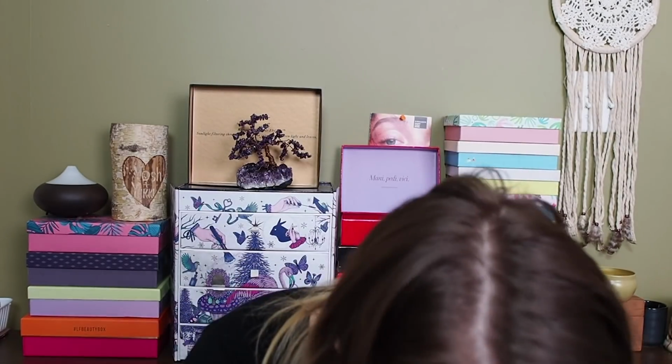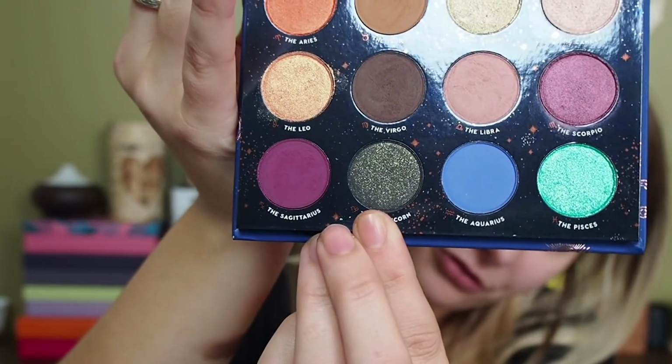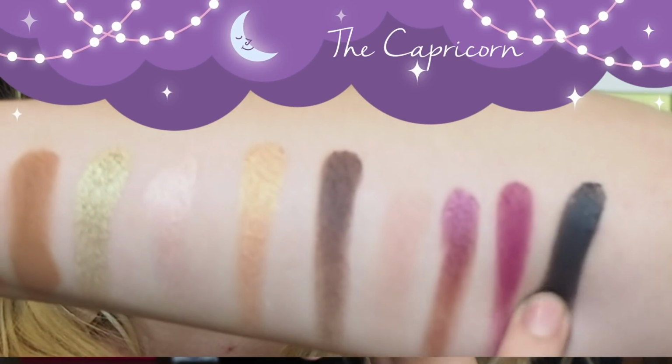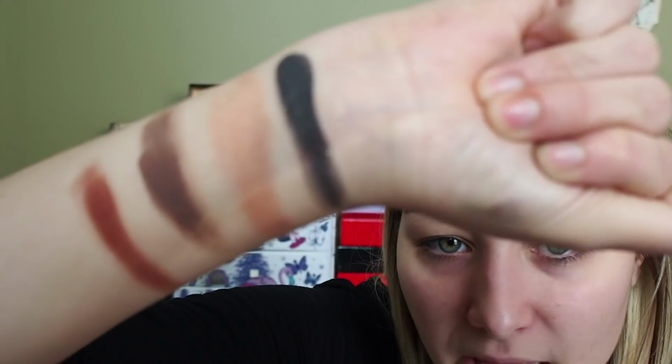And then the Capricorn is super interesting. It's this black down here, but it's got these flecks of color throughout it. They look like kind of gold flecks, so let's swatch it and see what it looks like. Oh wow, that is a nice black. Usually blacks don't swatch that well, and that looks amazing. And you can definitely see it has these kind of golden flecks in it as you rotate your hand, but it's not overpowering. I really like that.